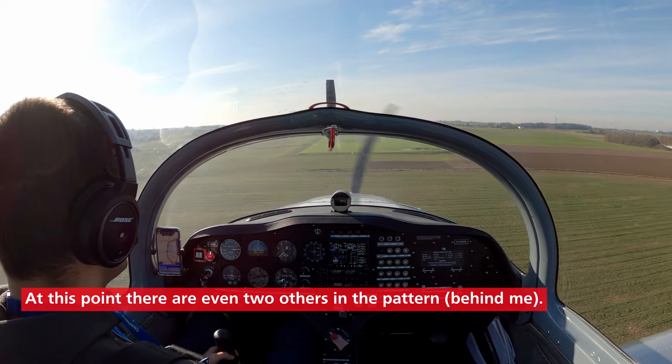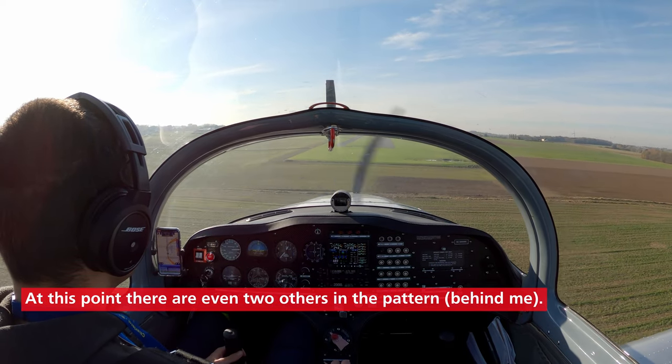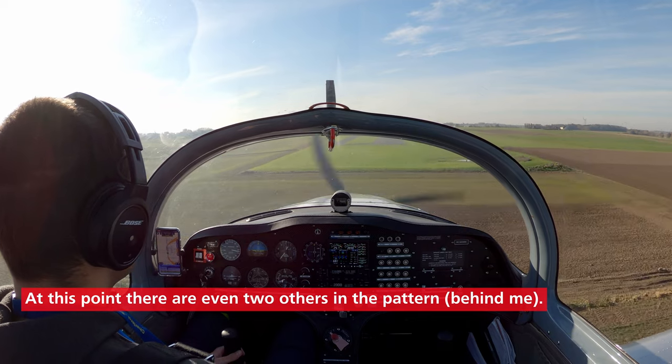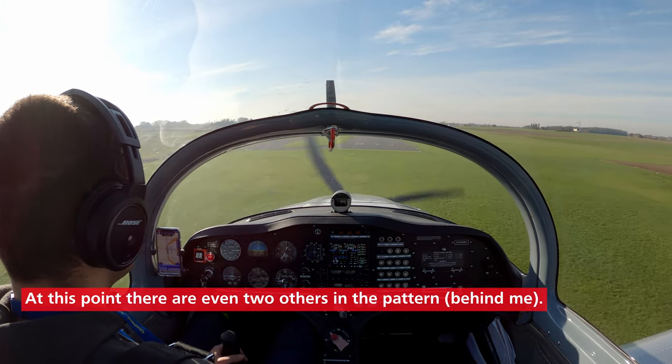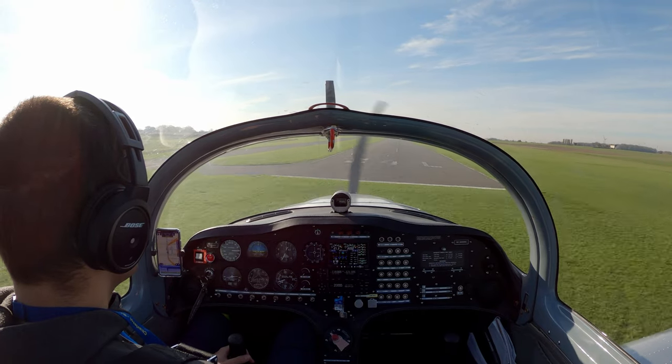Helico Oscar Mayor, Titanic final 24 left, number 2. November 123 Alpha X-ray, 24 left, downwind.